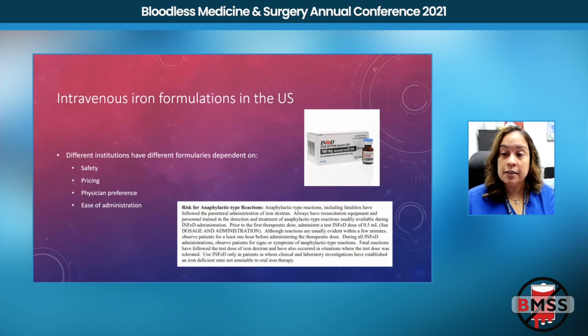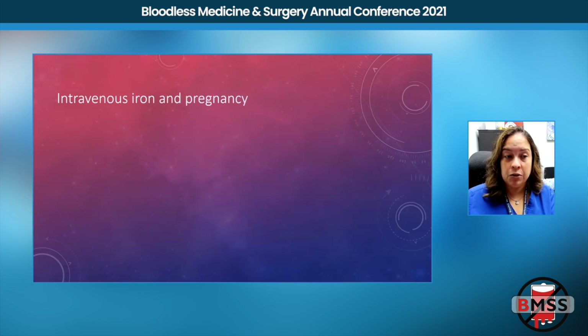At other facilities where people have infusion clinics and they have different staffing patterns, maybe it's a little bit easier to use low molecular weight iron dextran. But this is something that came up in a discussion in the last couple of months at one of our system-wide meetings, where we really got into the details about this. And besides the low molecular weight iron dextran, another issue that came up was sodium ferric gluconate.